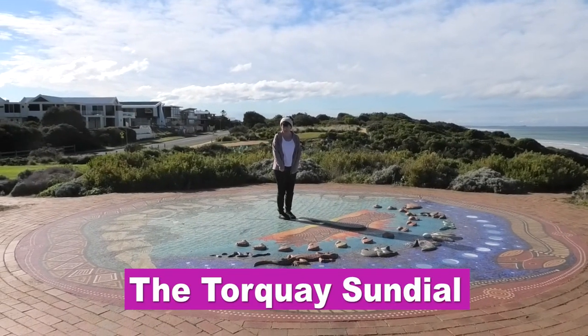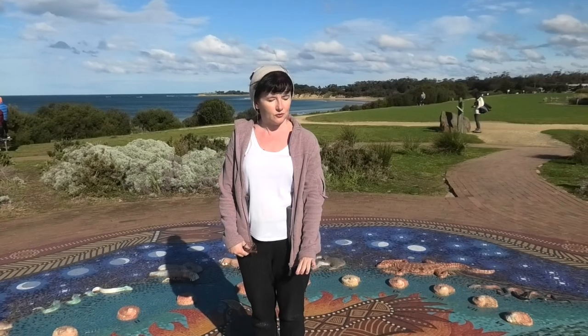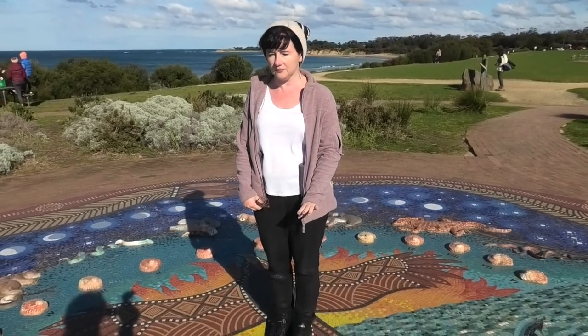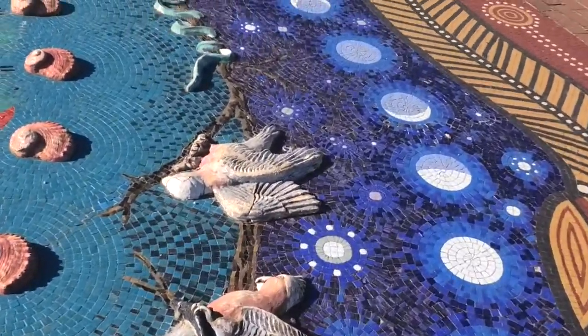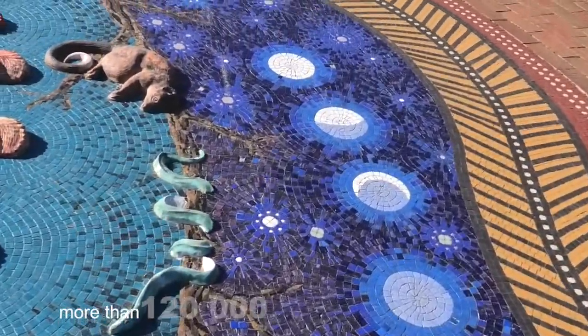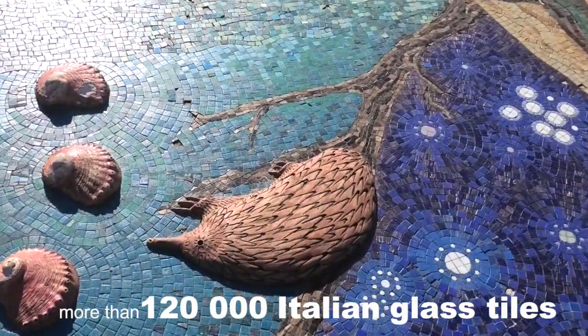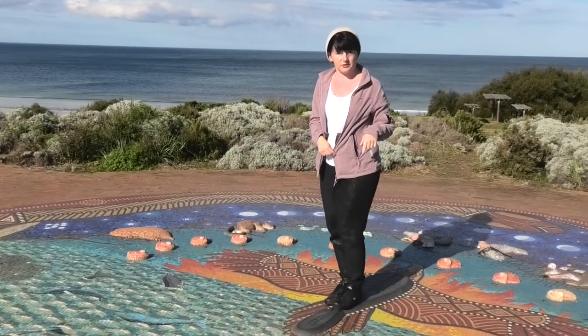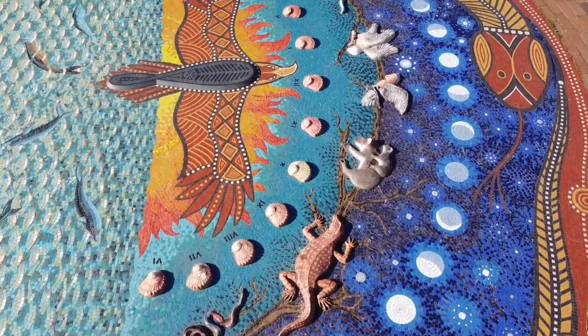We stopped near the fisherman's beach to see the sundial. It was created by local artists and opened in 1996. Just look at the beautiful mosaic. It comprises more than 120,000 Italian glass tiles. If you stand in the center of the design, you become the actual dial.